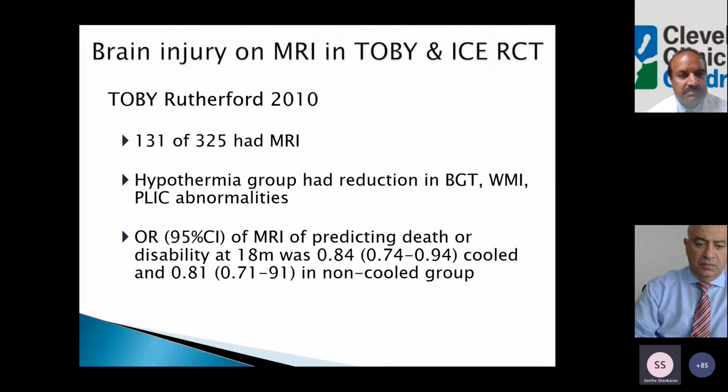The TOBY trial has also presented the brain injury and association with outcome. Here you see that in the subgroup of infants that had an MRI evaluated, the hypothermia group had a reduction in signal abnormalities in the basal ganglia thalamus, white matter, and the posterior limb of the internal capsule. And the neonatal MRI was a very good predictor of death or disability at 18 months in both the cool group and in the non-cool group.